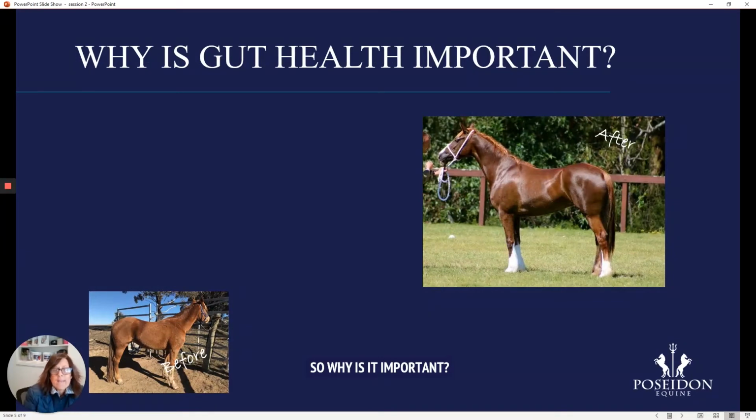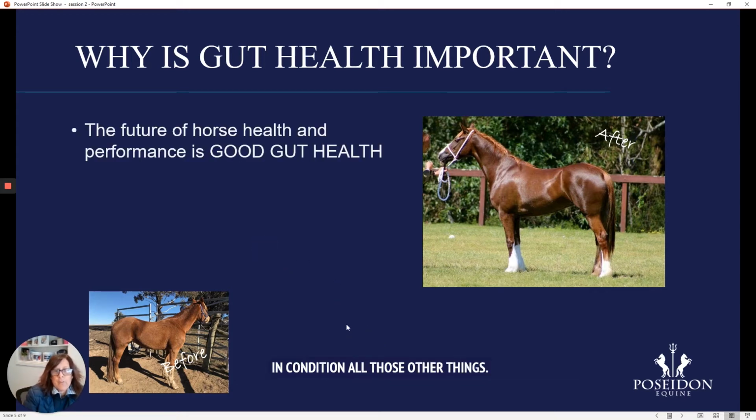So why is it important? And you can see just a snapshot of a horse here before the owner started working with the horse's gut and before they started feeding for gut health and using one of our products, Digestive EQ, and then after. Now, this picture only shows, I guess, appearance. It doesn't actually explain also the change in feed conversion, the change in behaviour, food condition, all those other things.